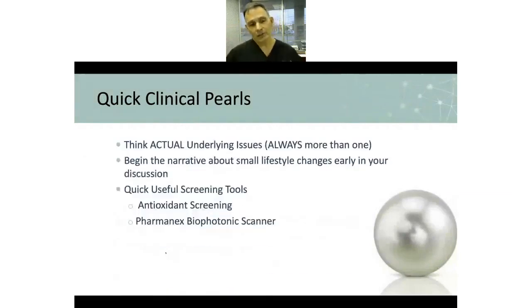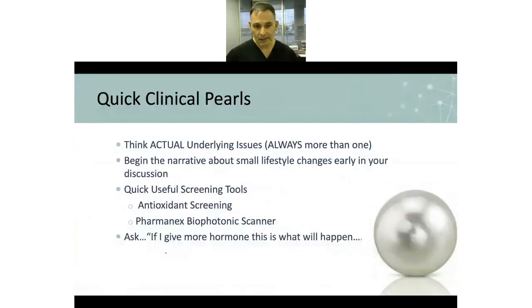So think about the actual underlying issues, bring the narrative about small lifestyle changes early in your discussion with the patient. Use the antioxidant screening tool, the BioPhotonic Scanner. Ask the individual who came to you for hormones, in this context that we're talking about here, and say, hey, look, I might be able to give you more hormones, but let's make those hormones work. Let's maximize their ability to do their job in your body. You don't want more hormone, you want more efficiency in the use of hormones in your body. And diet, nutrition, antioxidant status, powerful role in that.